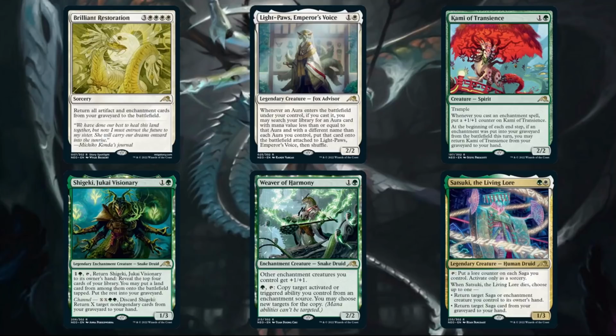Again, on this page I focused on the rares, but there's a lot of other things in the set as well that we're not looking at today. The one card in particular that's most interesting to me though is that last one, Setsuki, the Living Lore. I could see a lot of players wanting to build some Saga Commander decks around that card in the future.